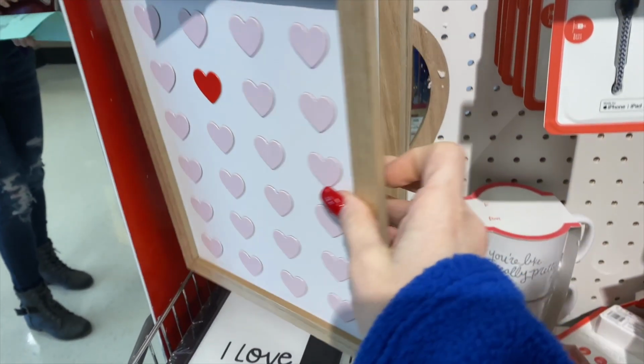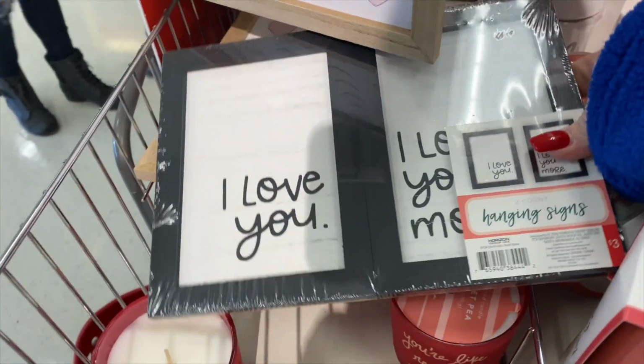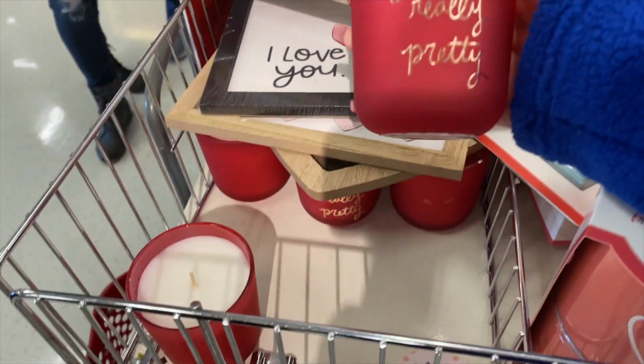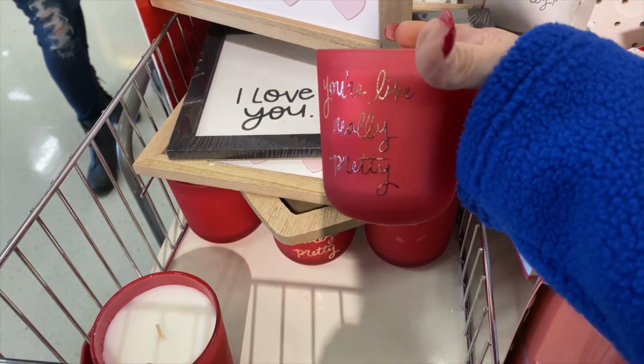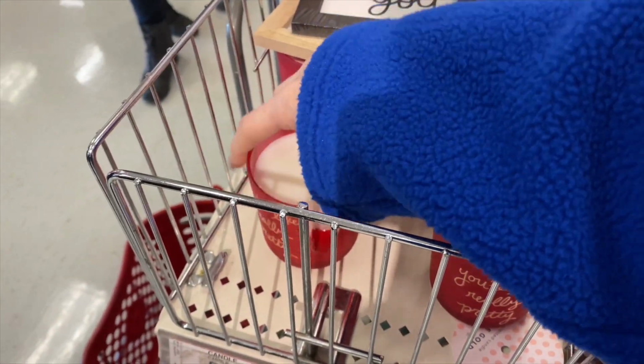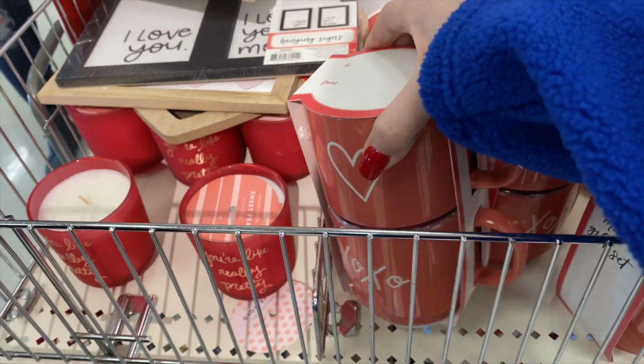We have made it to Target, and we're going to go through and take a look at everything they have. They had quite a bit too. I was really impressed with their selection as well. They didn't have as many little signs to put around the home, which I was kind of on a hunt for, but that's okay. They had a good selection, so I'll let you take a look at those now.